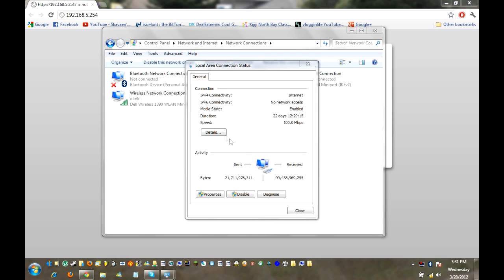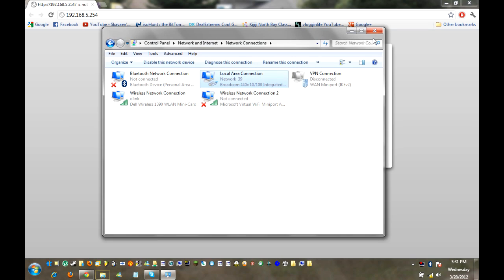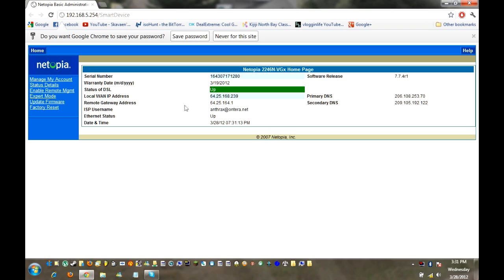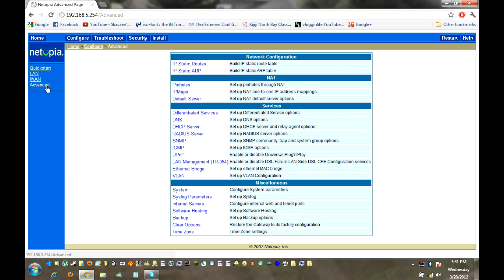And now we should be able to pull the details, and we're good. So log into the router, and we're in. We're logged in. We're good to go. So the other options that this thing has, it does have a firewall, which I'll show you here. Where is that firewall?